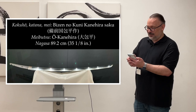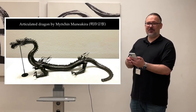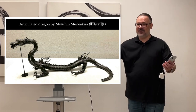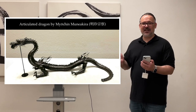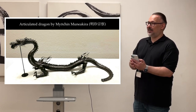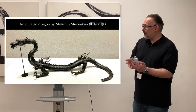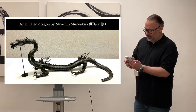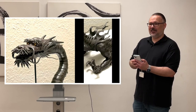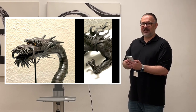And what I like very much is this articulated dragon, the Jizai Okimono, made by an armorer. And this thing is actually this big. It's one of the largest. It's dated 1713. And it's made by Miyoshi Muneakira, where we in the museum have those famous masks by the same maker. And I'll just show you some incredible details here. This thing is just insane. It's just for me, it's the best Jizai Okimono that's out there.